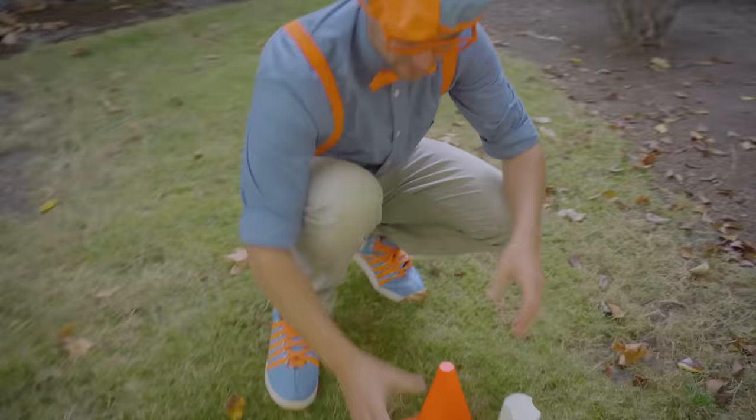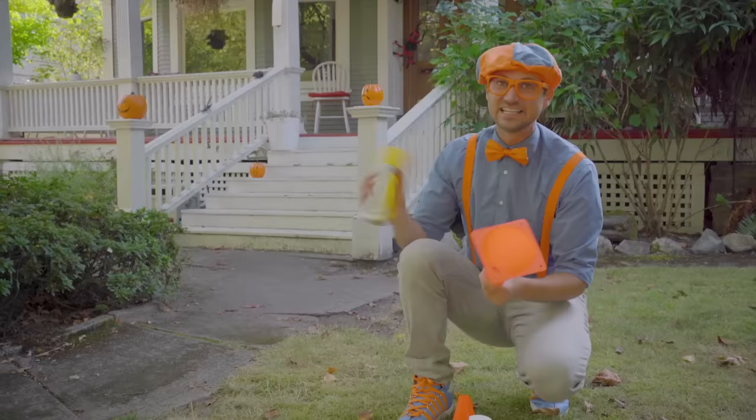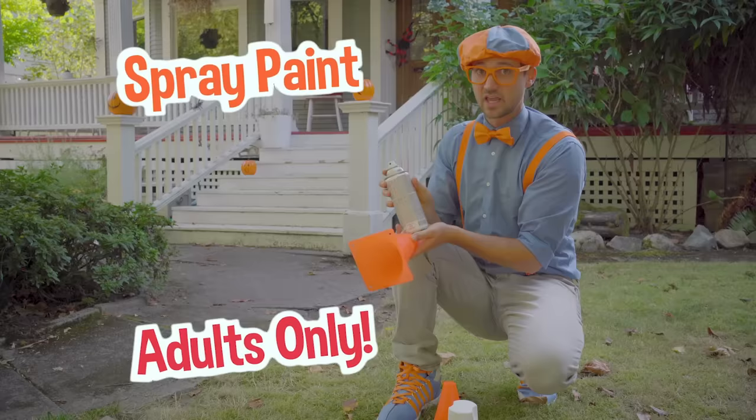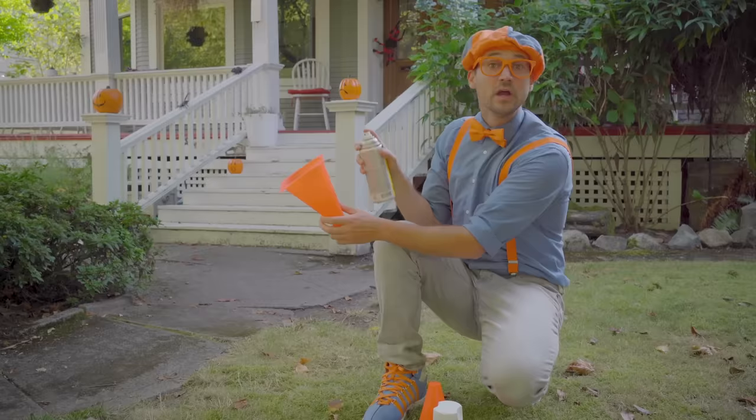Yeah, candy corn is a really tasty candy that you shouldn't eat a lot of, but it's actually Halloween candy. So I'm gonna spray this spray paint, which is only for adults to use, okay? And I'm in a lot of open air because it's not good to breathe it in. So anywho, here I go.